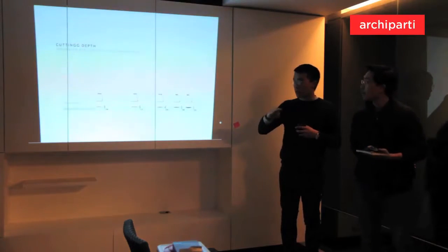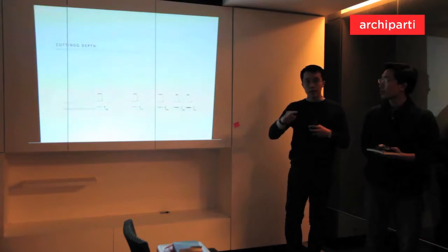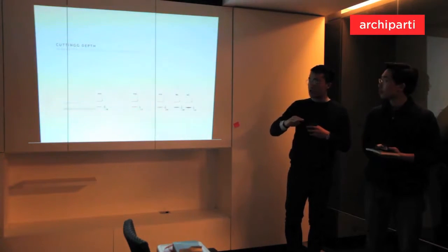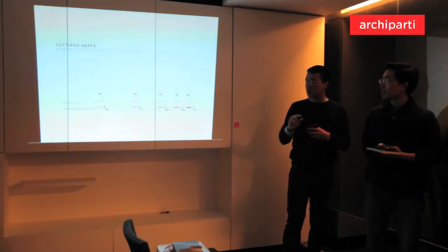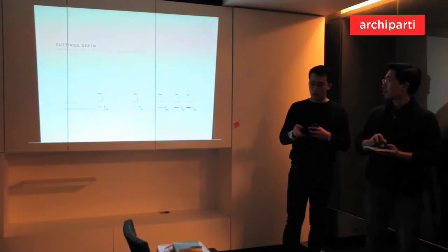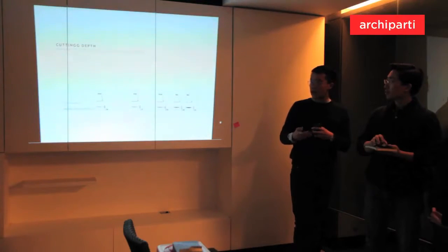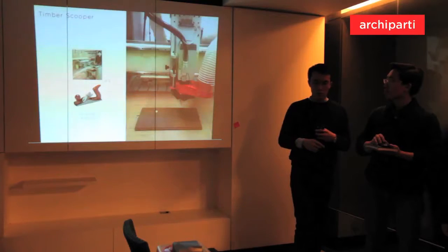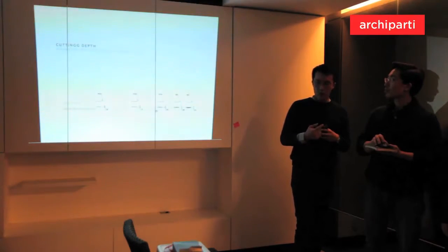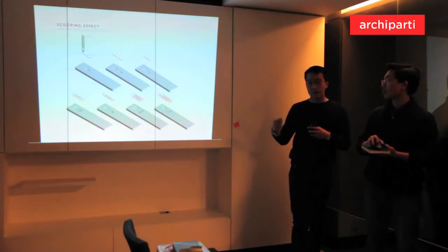resurfacing the top surface of the teak wood, because there were moldings and previously used nails, and so in order to use these abandoned teak woods, you need to resurface them. So opposite to normal ways of analog planing, we use this digital CNC machine to do so. And by means of playing with parameters, we could achieve different types of scooping effects.